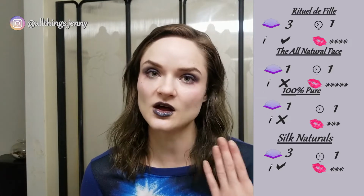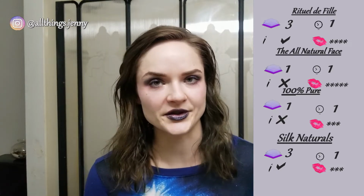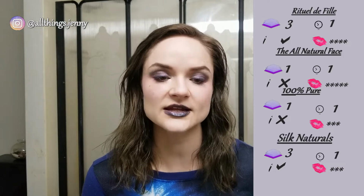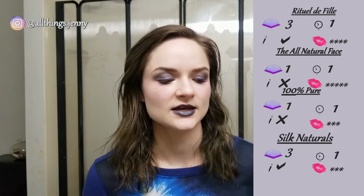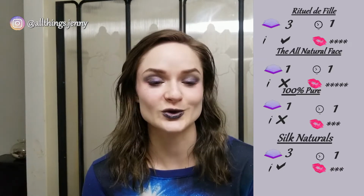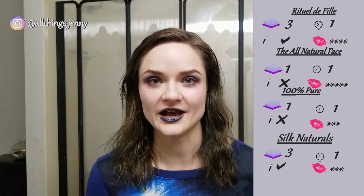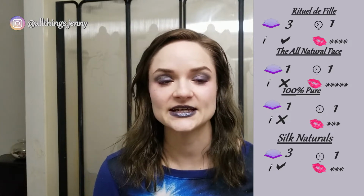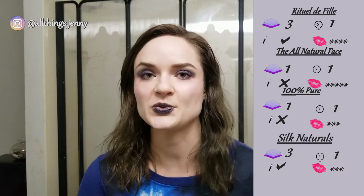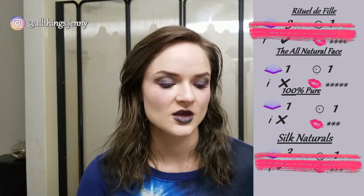It doesn't have that gloss, it doesn't have that moisturizing factor that makes it transfer to other things and just rub off throughout the day. So I feel like that's an important thing with a matte lipstick. Again, I want to say that I love each of these lipsticks for their own reasons and for their own uses, but as far as a high-functioning matte lipstick, neither the All Natural Face nor the 100% Pure required a lip brush. So there we have it, those 2 are at the top.